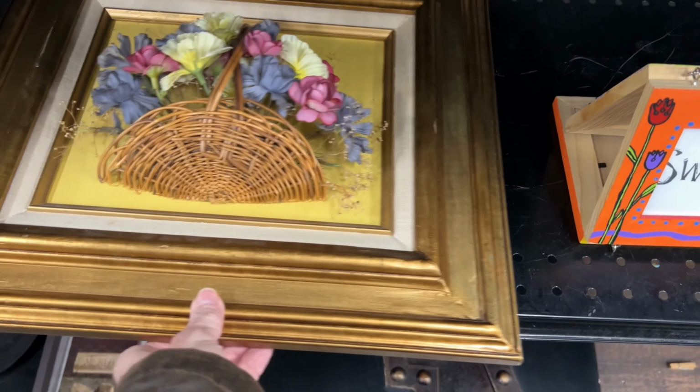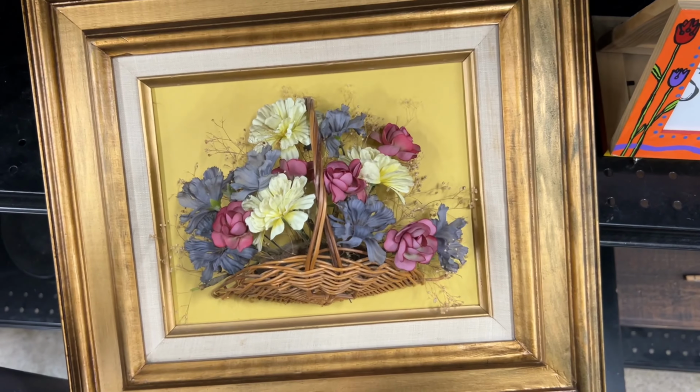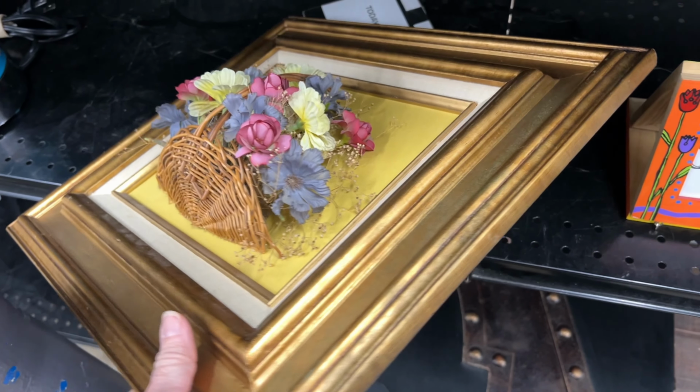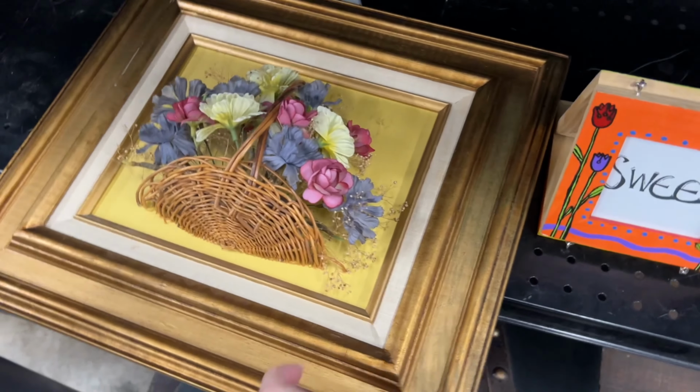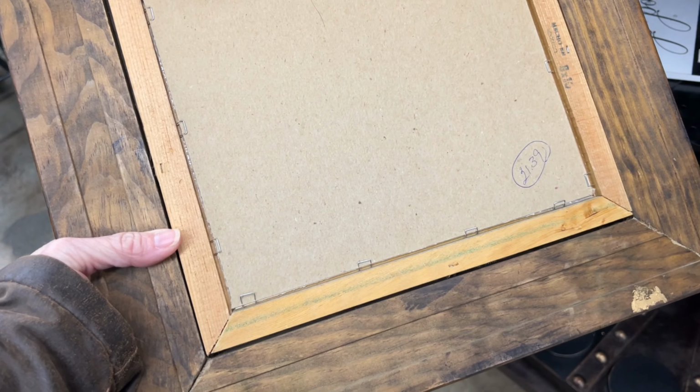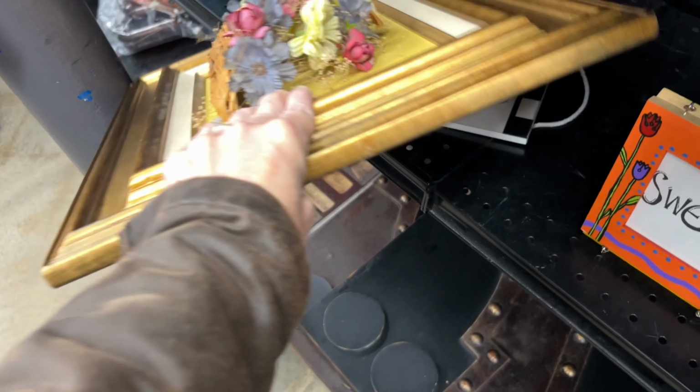And while I personally would never put this in my house, I was so tempted to buy it, and I don't even know why, but I'm like, this was somebody's project. They made it with love, and it's just quirky and different, and I'm sure it would look super cool in somebody's house, just not mine.